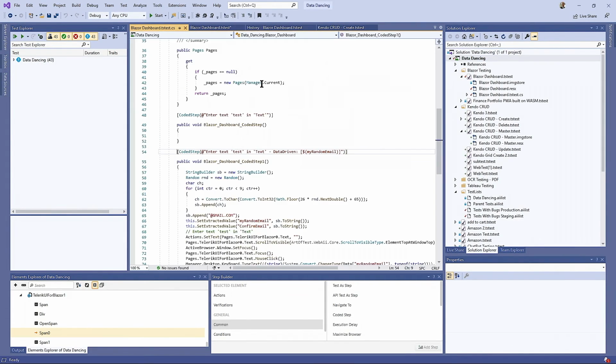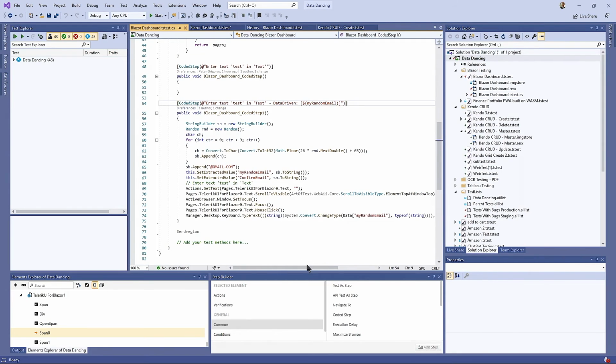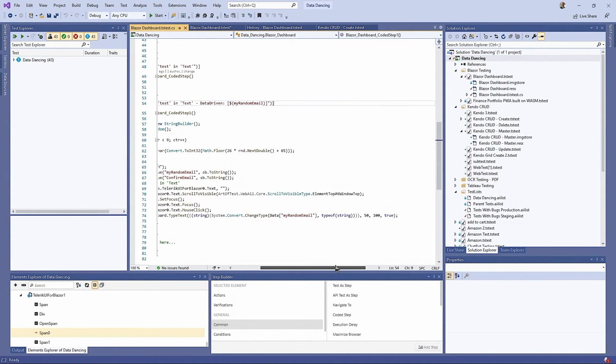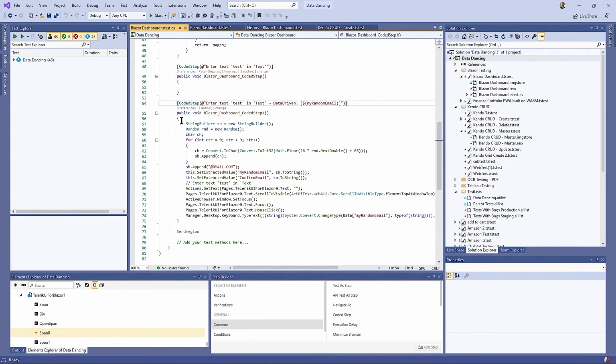As I mentioned, you can also convert test steps to code, as I did here. I converted the step here to code. It's this data-driven email entry. And I'm actually leveraging this little string builder that I put in here as well that generates that random email address. So something like that, very easy to do.